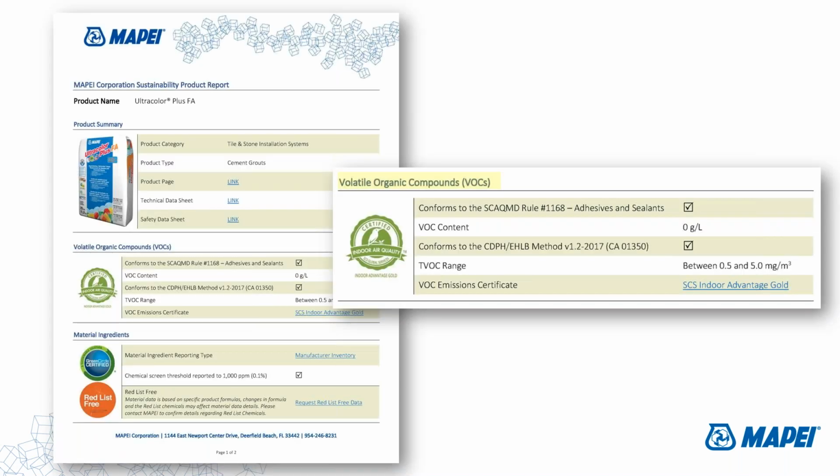So first, locate the sustainability product report either on the product page or the product information library. Again, there can be up to 7 sustainable attributes or certifications. Within the sustainability product report, locate the VOC section. Everything you will need to fill out the LEED low emitting calculator, or really any other green building standards forms, can be found on these sustainability product reports.